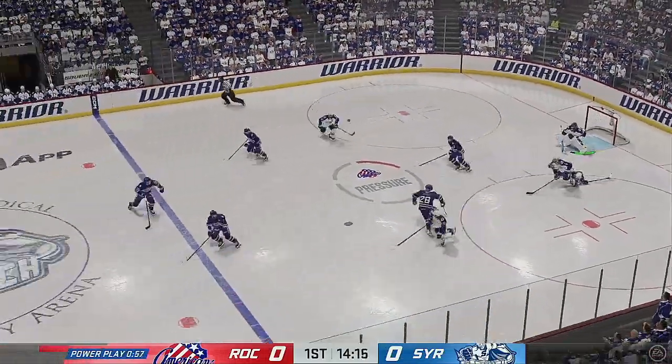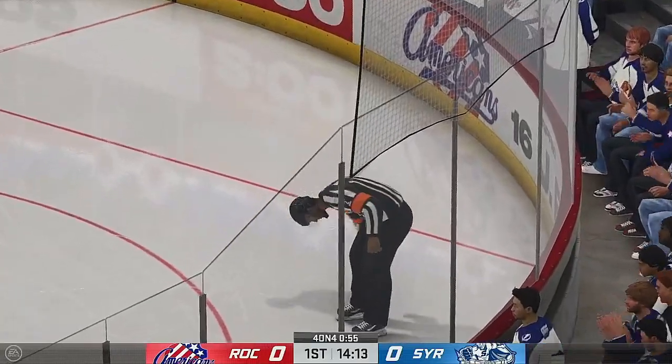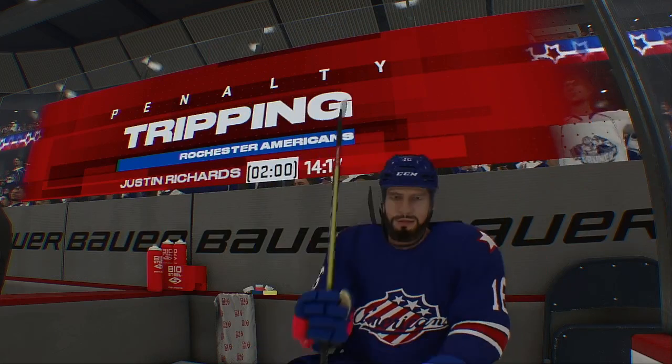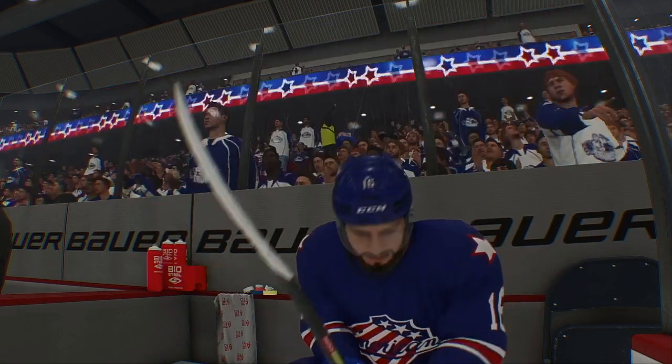Dumont's won it in their own end. And a delayed penalty coming up as he got tripped up. Let's get the official decision. Well, the official was right there to make the tripping call, and it's a pretty easy one as the stick gets caught up in his opponent's skates.